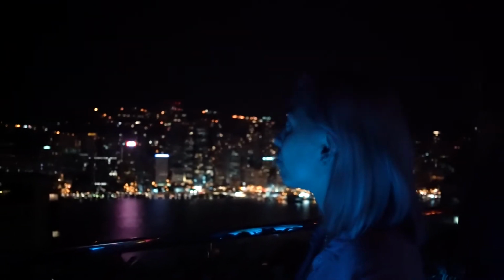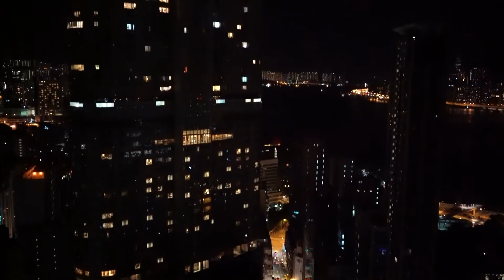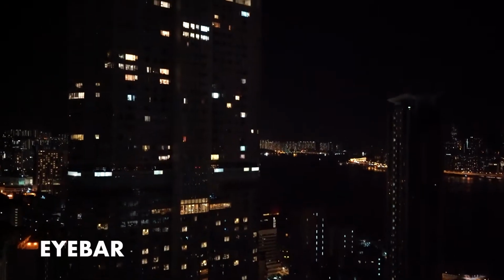In Hong Kong, it's an absolute sin to not finish your day with a view of the city lights, so we grabbed a nightcap at EYEBAR.